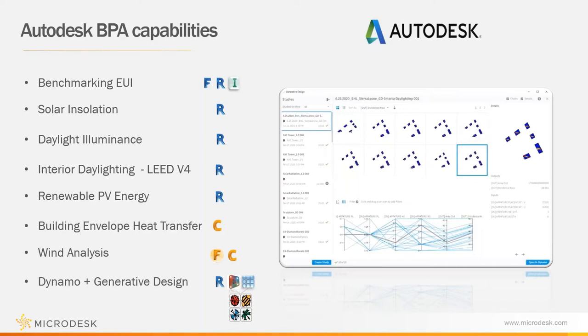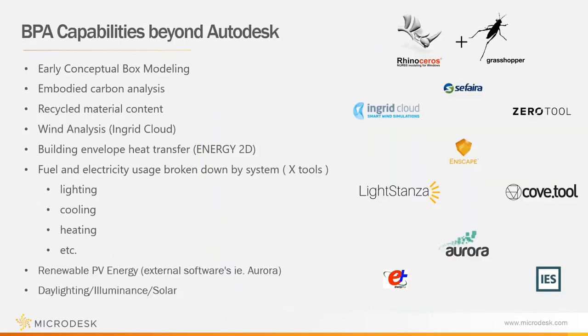Utilizing all these tools, we know we can leverage all the Autodesk products to get us most of the way there for our analysis. But we understand that we will have need for external tools. This includes Rhinoceros and Grasshopper, Ingrid Cloud, Aurora, but we'd like to really highlight here Light Stanza, adding new capabilities from tools we can explore in our lab and involve in our projects. Light Stanza gives us capabilities beyond what the Autodesk products have, allowing us to go more in depth and further in our analysis to provide more quantitative results, outputs, and reports, just like Aurora, Ingrid Cloud, or some of these other software you see as well.